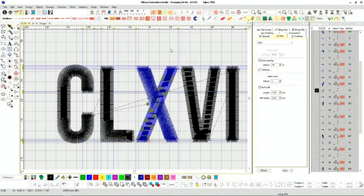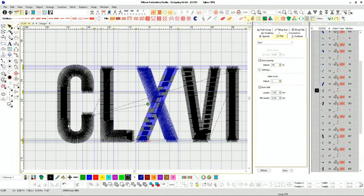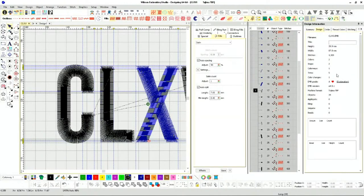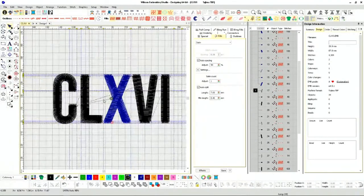All right, and then you want to make sure you don't have any unnecessary cuts. So we go to information, design, five trims. Okay, for five letters, 1, 2, 3, 4, 5. All right, so I'm looking for only five trims. All right, so everything is set up good. But this is the big one here, all right, trims.